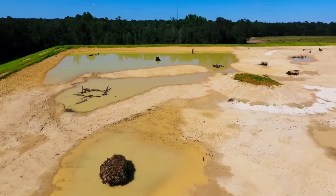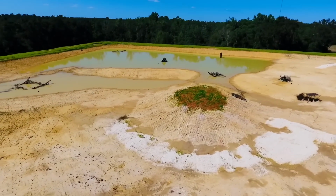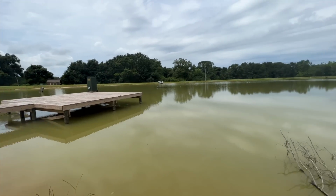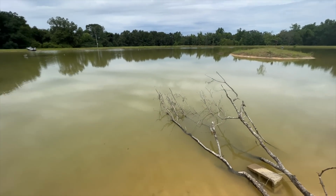So one of my goals for today is to cut down some new treetops and laydowns and put them throughout the shallow parts of the pond. And that's definitely going to attract the bait fish, which will bring the bass right to it. And that's going to allow us to see a lot more of the fish activity. We'll see the bass up here blowing up the bait in these tops.